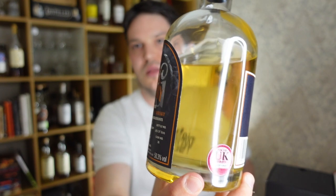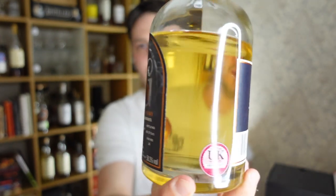Now, the other difference between the two is that the old one was an ex-bourbon cask, and this one is a sherry butt. We can see in those 12 years, the colour, I'd have been forgiven for thinking that was an ex-bourbon in terms of colour. So I can't see it having too much influence on it, but we'll check that out when we get into it.